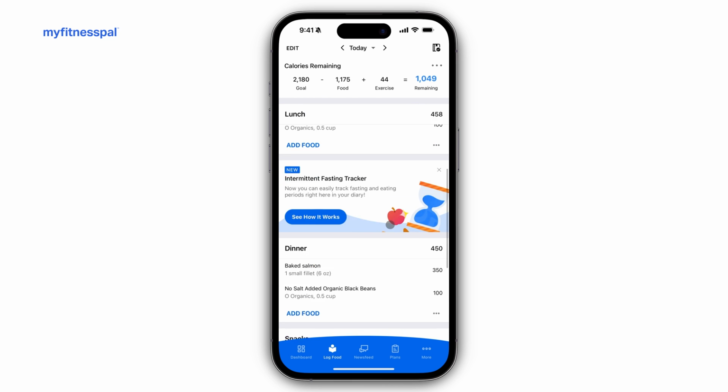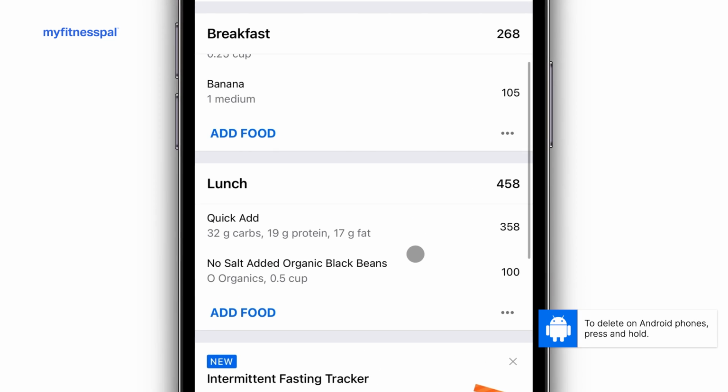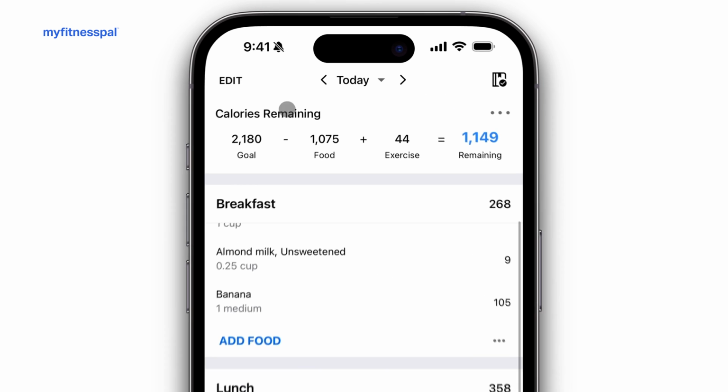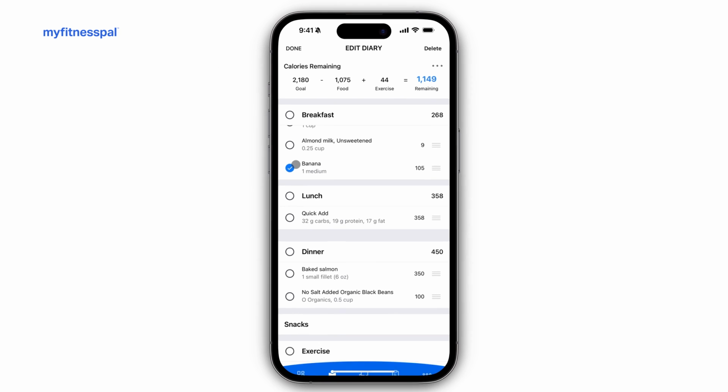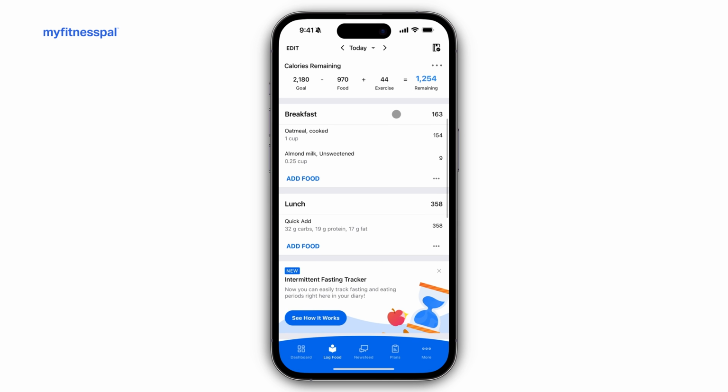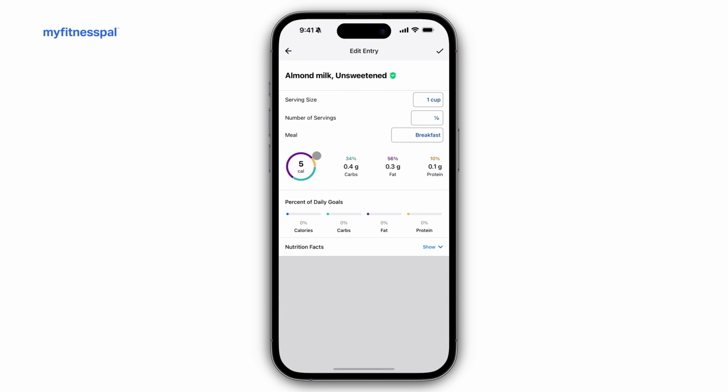Need to delete something from your food diary? Simply swipe left on the item you need to delete. Or tap Edit in the top left, select the incorrect items, and tap Delete in the top right. Want to see the nutrient information for any food or beverage item in your diary? Tap it to bring the information up.